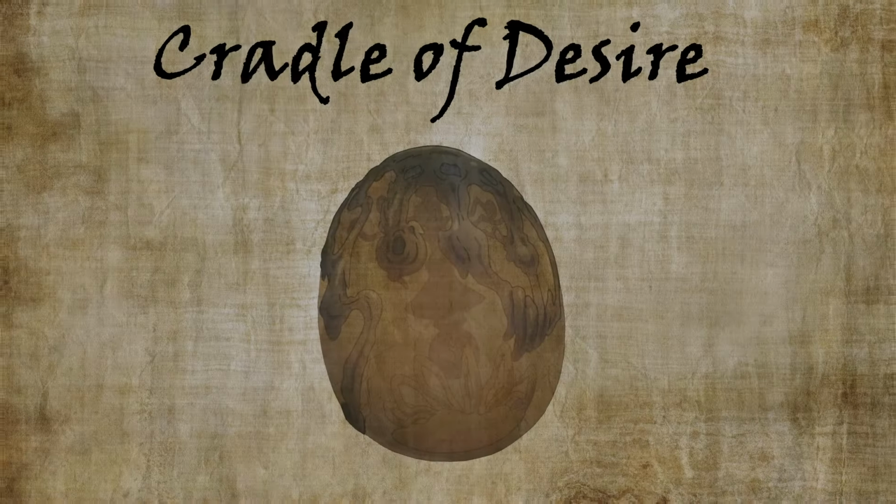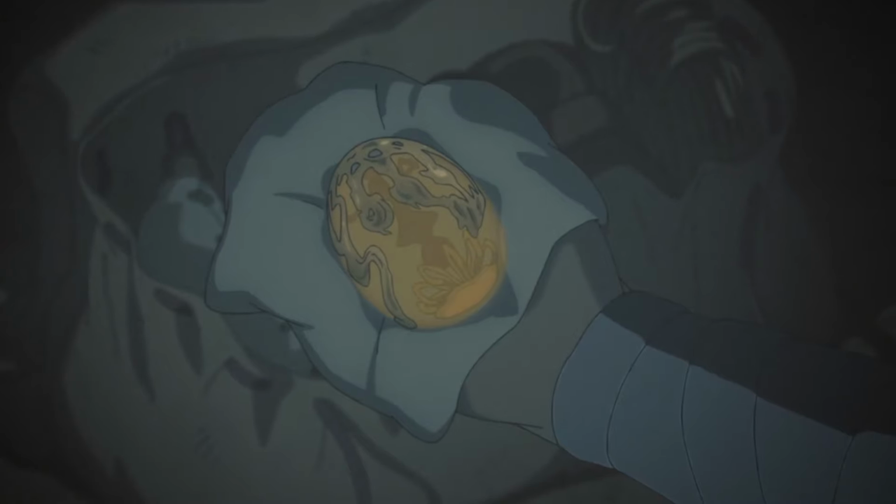The Cradle of Desire is an egg-shaped relic that has the power to grant the user's wishes, given that they have a simple mind, such as an animal. This means that most humans are incapable of using it, with children being the most likely human age group to properly wield it. When in use, the Cradle of Desire fuses with the user and eventually grants their wish before permanently deactivating. When a human that has a complex mind attempts to use this relic, their bodies become deformed and eventually die.